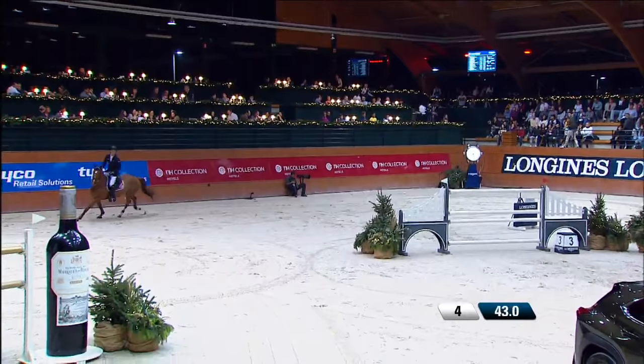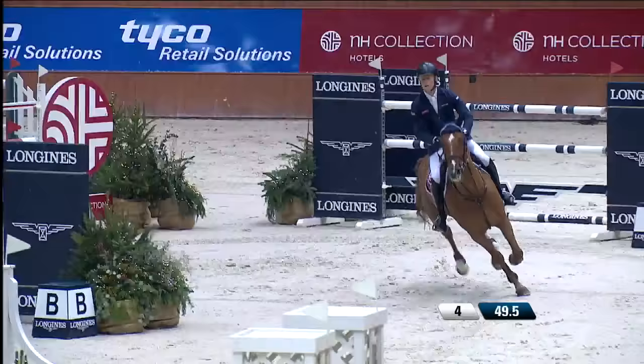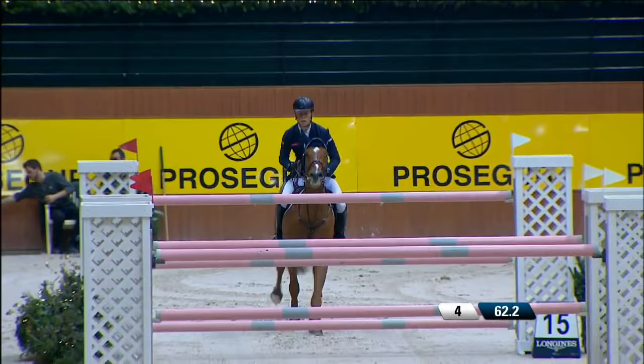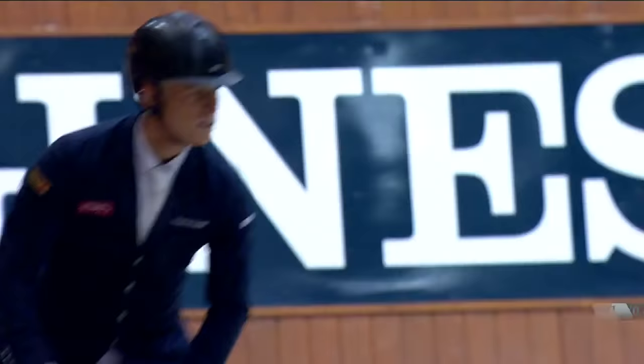Yesterday, the horse had a few fences down behind. Just within the time with four faults.